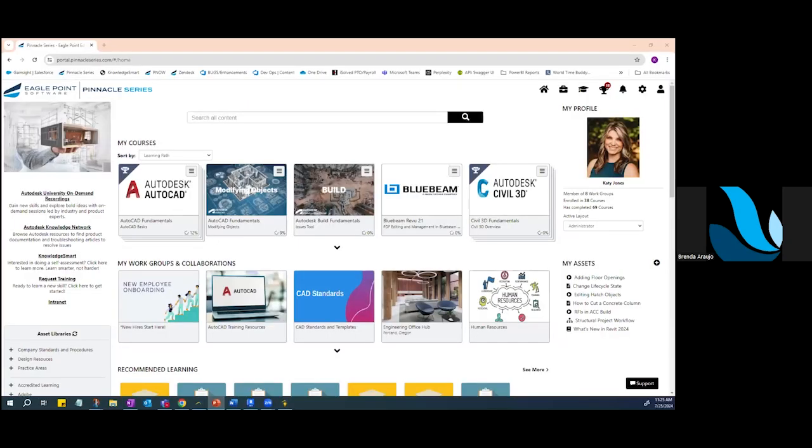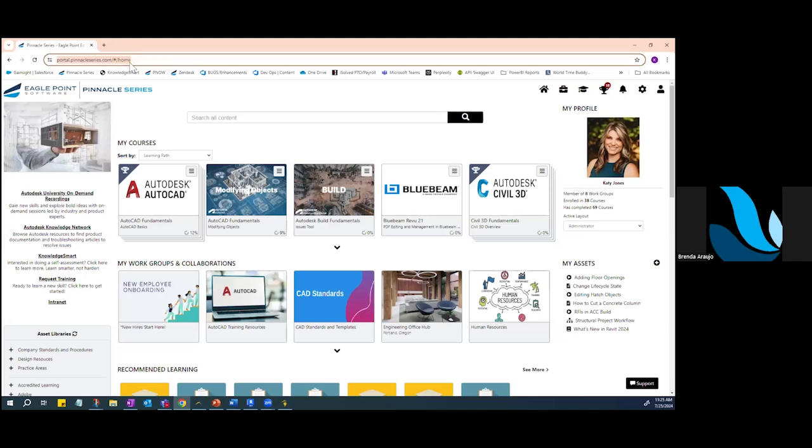First and foremost, the Pinnacle Series platform is a browser-based solution. This means that you can access the content within the platform anywhere you have internet access. It also means unlimited storage in the cloud. So it's backended by Microsoft Windows Azure.